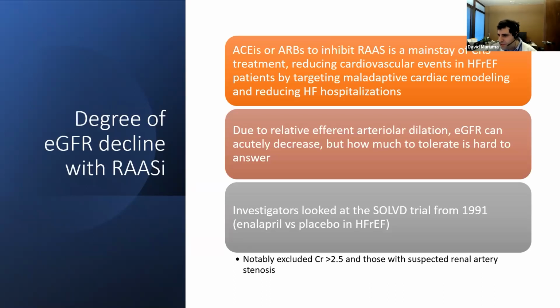The SOLVD trial, I'm not sure exactly how to pronounce that, is from 1991. This is an old trial, and one of the big trials that suggested the benefits of ACE inhibitors in HFrEF. We know that right now ACE inhibitors and ARBs are one of the mainstays of cardiorenal treatment, and they reduce cardiovascular events, they prevent maladaptive cardiac remodeling, and we know that GFR can acutely decrease due to relative dilation of the efferent arteriole. But the question of how much of a decrease we tolerate has always been up for debate. I think we kind of stick with a 30%.